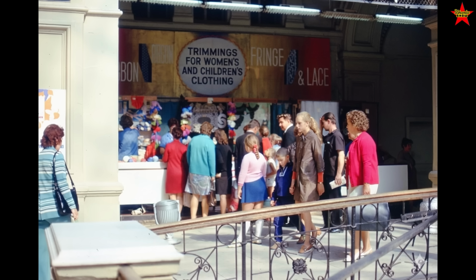And I know some of you are complaining about me using AI, but check this out. I just asked Google to replace Russian with English, keeping the picture. And here we go. Trimmings for women's and children's clothing, fringe and lace.